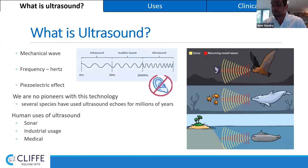crystals, okay? So humans nowadays use ultrasound in three different areas. In sonars, to detect, for example, fish in the ocean, or initially to detect submarines. That was the first time we actually used ultrasound, to detect submarines in the First World War. But nowadays we also use it very often in industrial usage to detect defects in manufacturing, and in medical devices to diagnose. And that's what we're going to go into more depth on here, obviously.